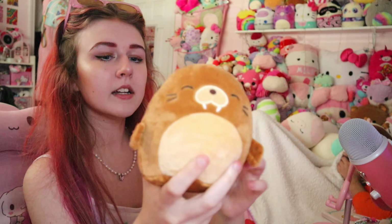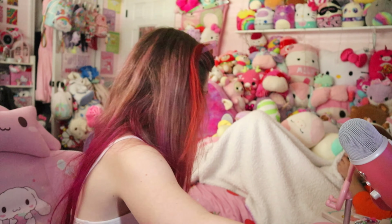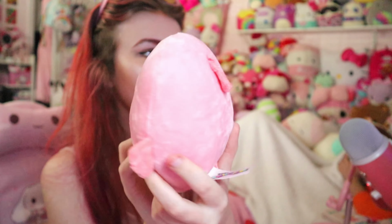Oh yeah, I got this cute little otter, I think, or a walrus. Is this a walrus or an otter? Walrus is what Nathan thinks. No, that is what it is. Okay, I got a gray owl, and a purple one now. Very cute. And then, oh my god, I got a blobfish. I forgot about the blobfish. It's so cute. Okay, that's my first ever blobfish.